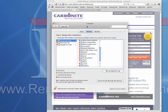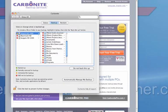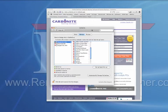So, with that said, I'm going to leave this off with, if you have a Mac, use Time Machine. For me, it's a lifesaver. It's got all my files in there. Backups are easy, but as far as Carbonite goes, I would not recommend it.